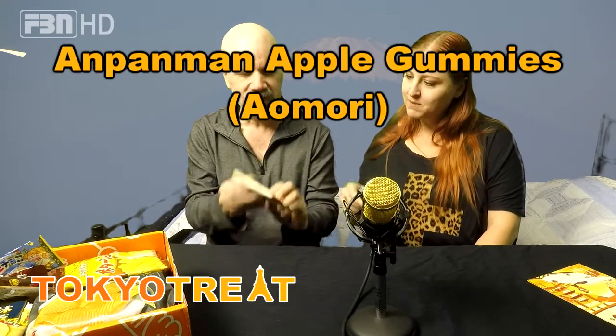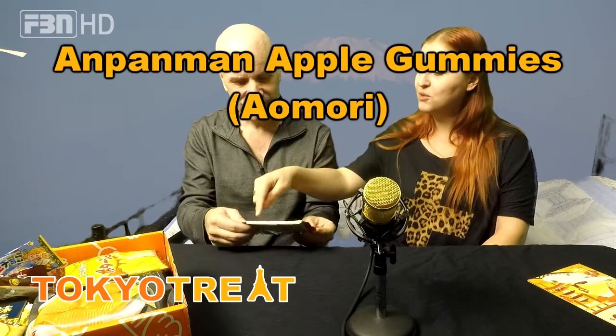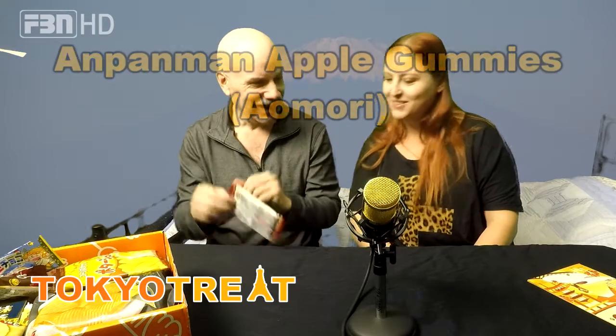Anpan Man. Apple. Gummy. I don't think it is. It looks... Maybe it is. Anyway, they're actually showing the camera stuff. Gumi. Gummy. Okay. Apple. Fine. And Ringo is Ringo, apple. I know that. I know that Ringo's Apple, not just the drummer for the Beatles. Very apple.